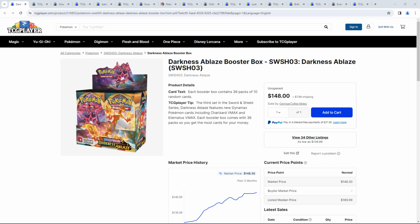Hey guys, today I'm going to go over the booster boxes in the Sword and Shield era that are rising in price very quickly, and then go over the cards inside each of the sets and talk about if they're a good buy or not. Spoiler, they're pretty much all good buys except for the booster box right in front of you.